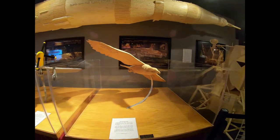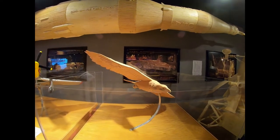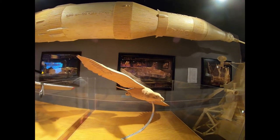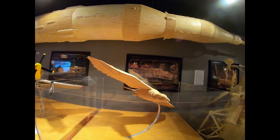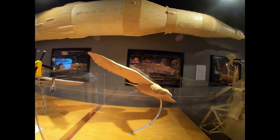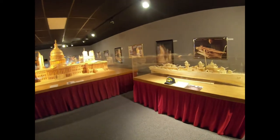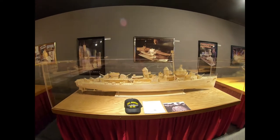Over here, everybody must know what this is. It's the American Bald Eagle. The sculpture of our country's national bird has a wingspan of 4 feet and is made of 15,000 matchsticks. Its construction is very unique, as each feather was made individually and glued in place one at a time. I can't show you everything he has in here, but if you're ever in this area, you will just have to come and see for yourself.